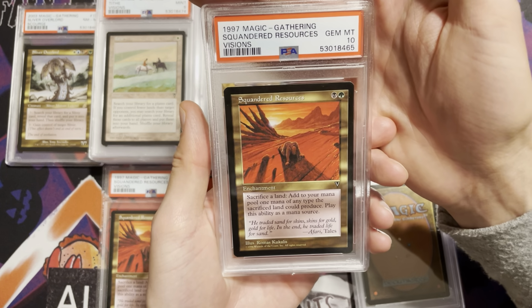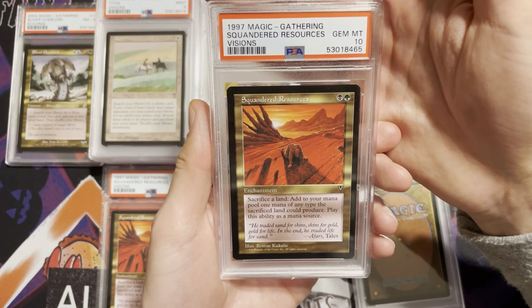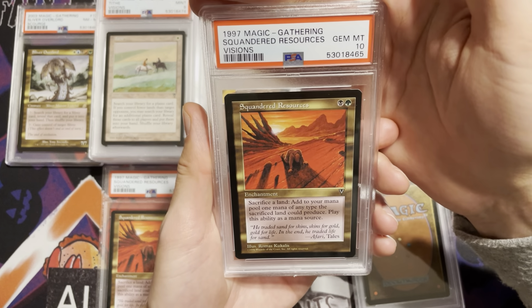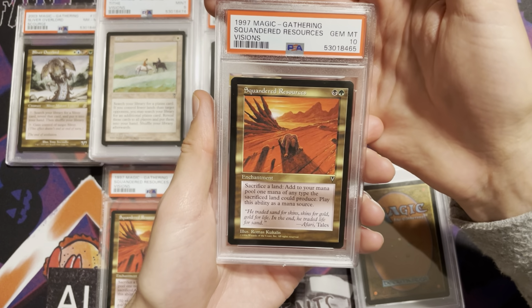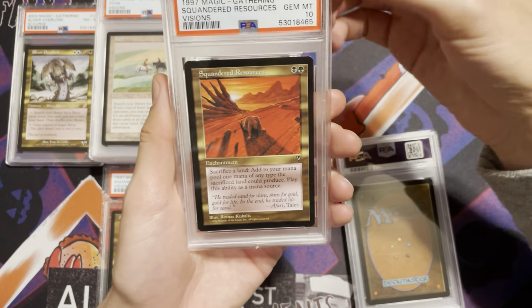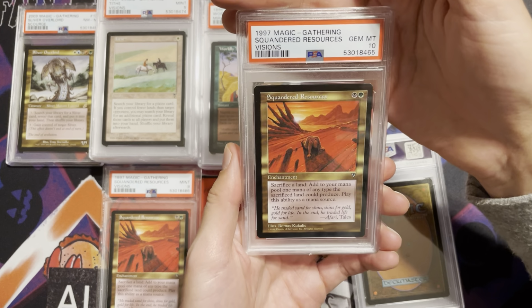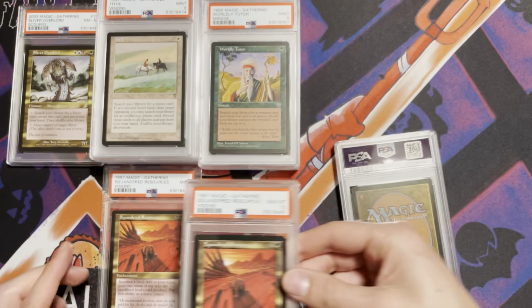It's beautiful. I'm sure I opened this from a Visions pack at some point, and man, really cool. I'll have to check the pop counts. I don't know if anyone else is submitting Squandered Resources, but PSA 10, we'll take it.